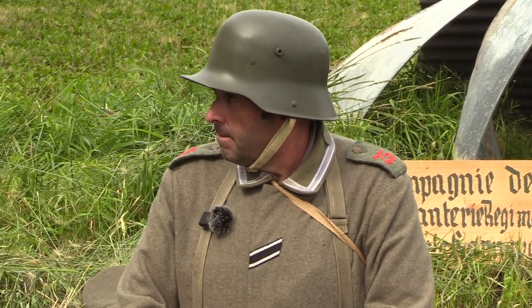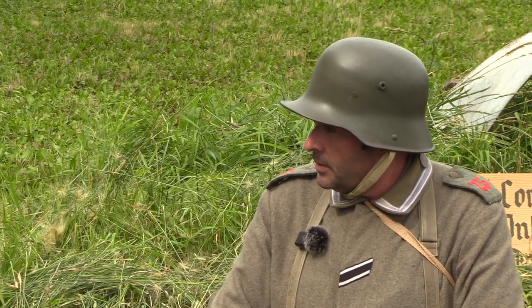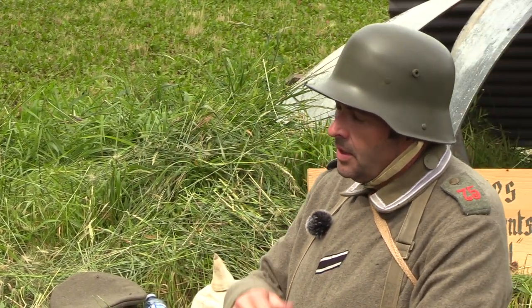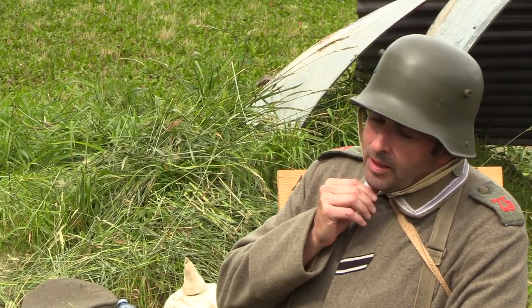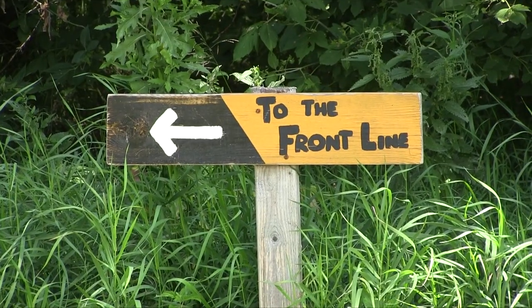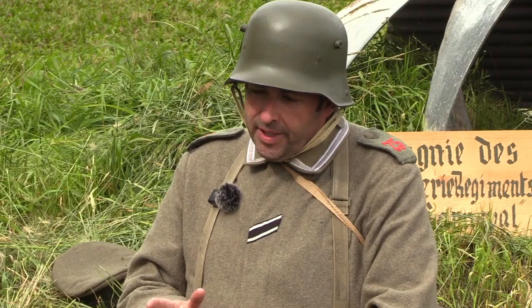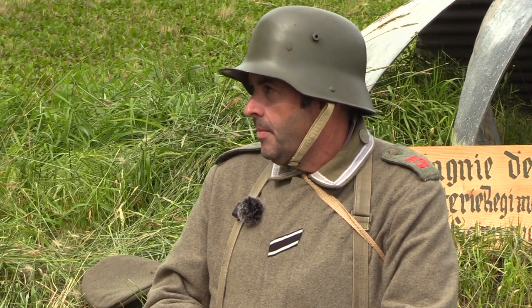How did the Germans fare with adapting to trench work, like living in the trenches compared to the Allies? I don't know how they would go compared actually to the Allies, but it's my understanding that they took pretty well to it. The Germans, early in the war, had bunkers as deep as 40 feet.